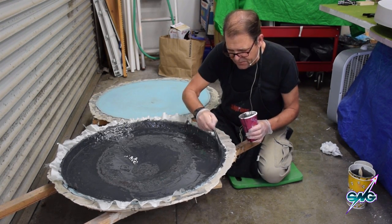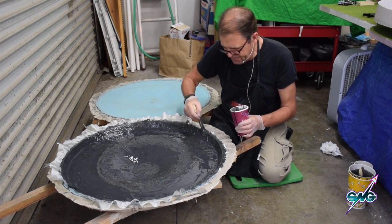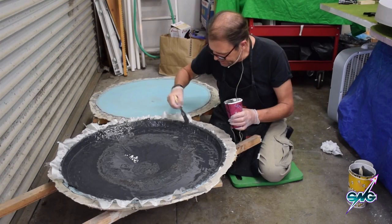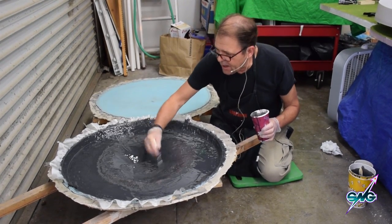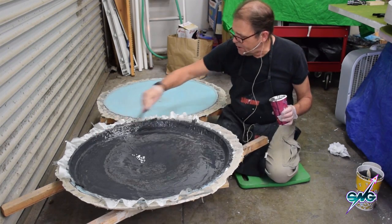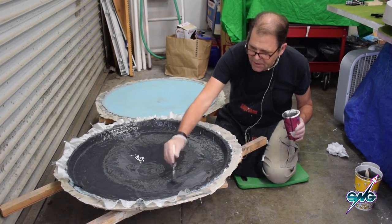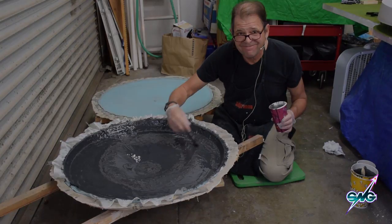I actually made too much here, which is a shame. I hate wasting this stuff. You can feel it going warm in the cup. But there you go. That's how we get a saucer section. This is the lower saucer section, and we're going to do the top section too, and we'll show you that when it's all done, because it's exactly the same procedure.